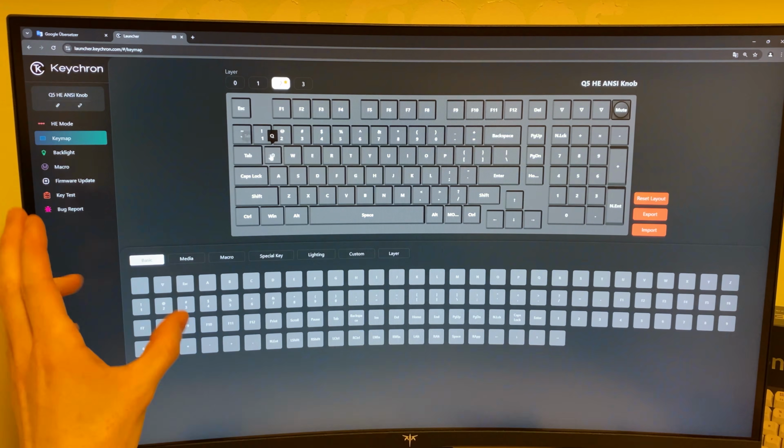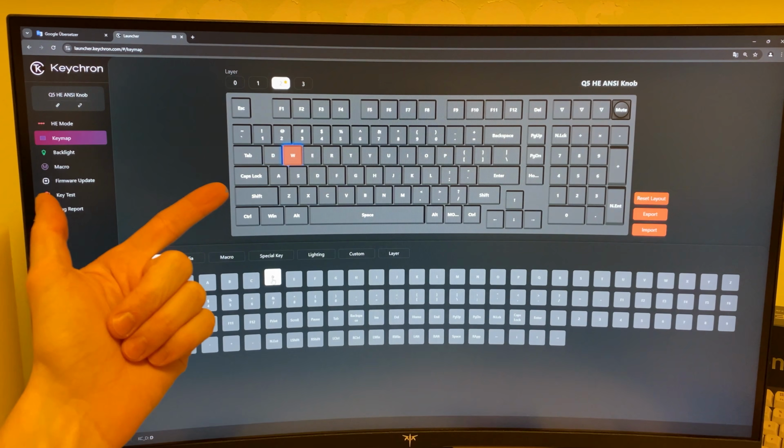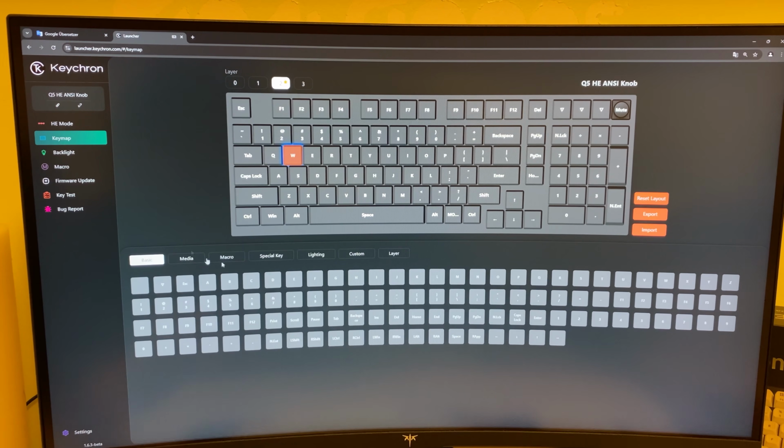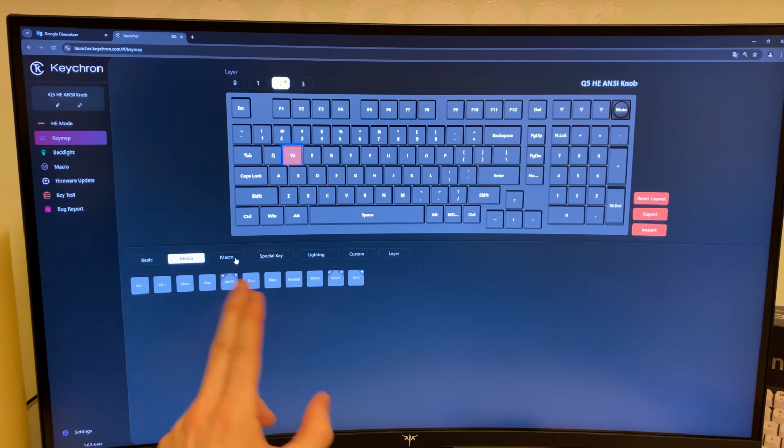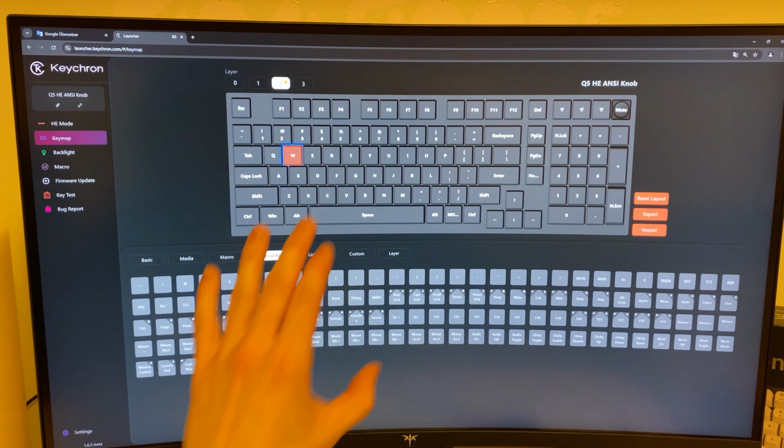Here we have the key map. Right there we can change every key. For example, we can take the Q and make a D out of it. Everything is possible. We also have media shortcuts as well as macros, special keys, and we can take each of those and place them anywhere on the keyboard.